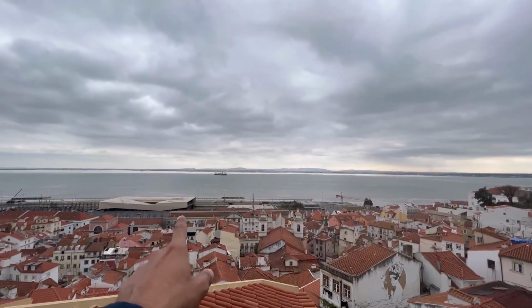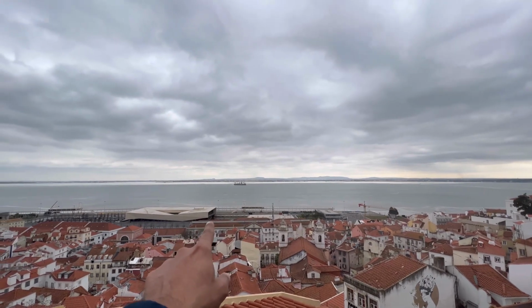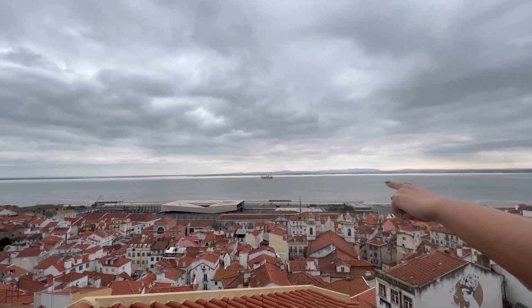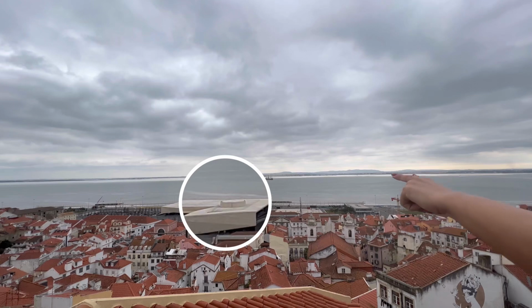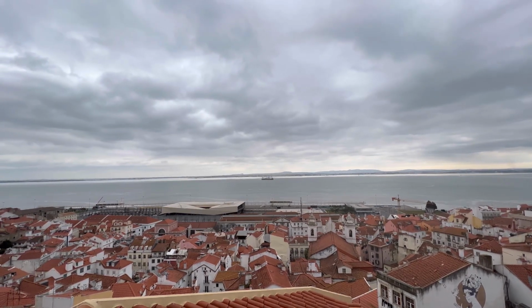That's the cruise port terminal. I'm trying to see where the rooftop area is. I do see the stairs on top of the cruise terminal, and then it's fenced. Oh, it's so fenced. I think that's the rooftop area that was closed today that we were planning to go to.